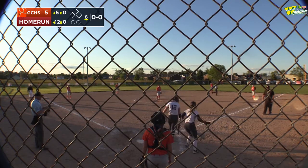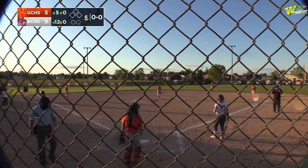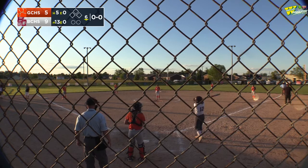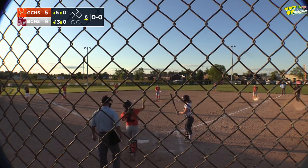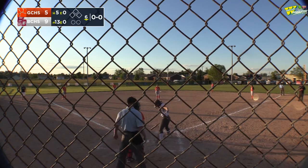I think that's her 7th home run this season. I believe it is 7th or 8th. Okay, I'm going to double check that real quick, actually. Yeah, that's going to be her 7th home run. Skylar Henderson now up to bat. Wow, that ball was for sure gone.